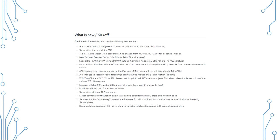There's also a detail here about set invert that we'll get into in a moment. But basically, we never really liked the way the set invert and set reverse functions worked on the Talon SRX. There were like half a dozen reverse functions, and it wasn't clear when to use one versus another depending on what mode you're using. So we've normalized all of it. There are now two functions and only one that has to do with the sensor, which we'll go over in a few minutes. I think that fairly covers this page.